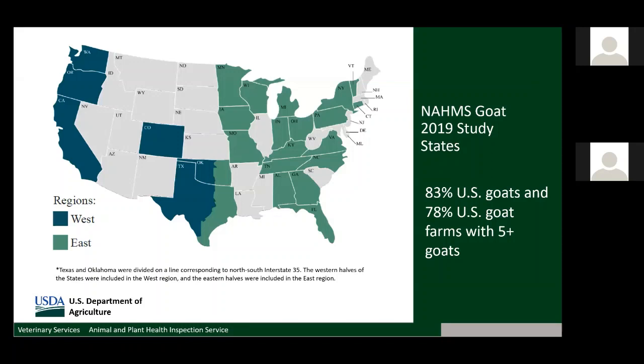So here are the states that participated in the NAHMS Goat 2019 study. These states represented 83% of US goats on farms with 5 or more goats, and 78% of US goat farms with 5 or more goats. The reason we did those 5 or more goats was to limit some of those operations that had likely gone out of business or had goats as pets and didn't necessarily have the capability or need to answer these management practices that were discussed in the questionnaires.